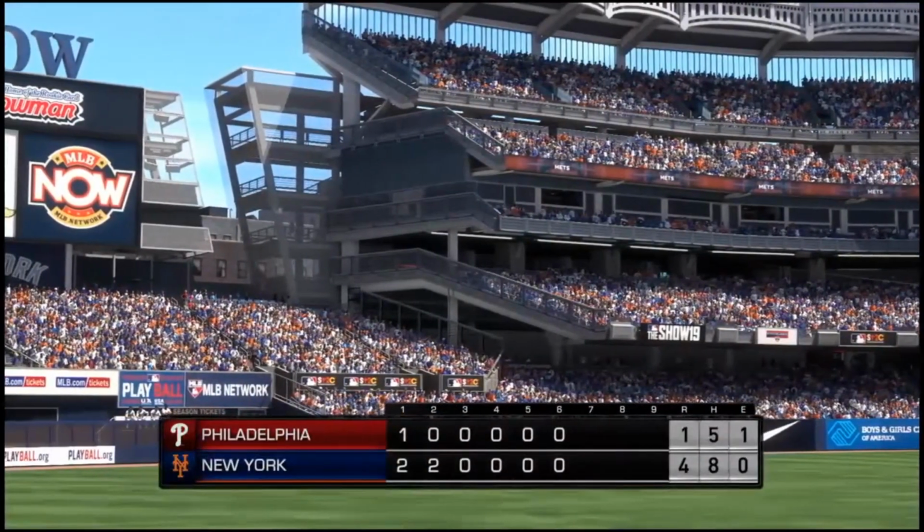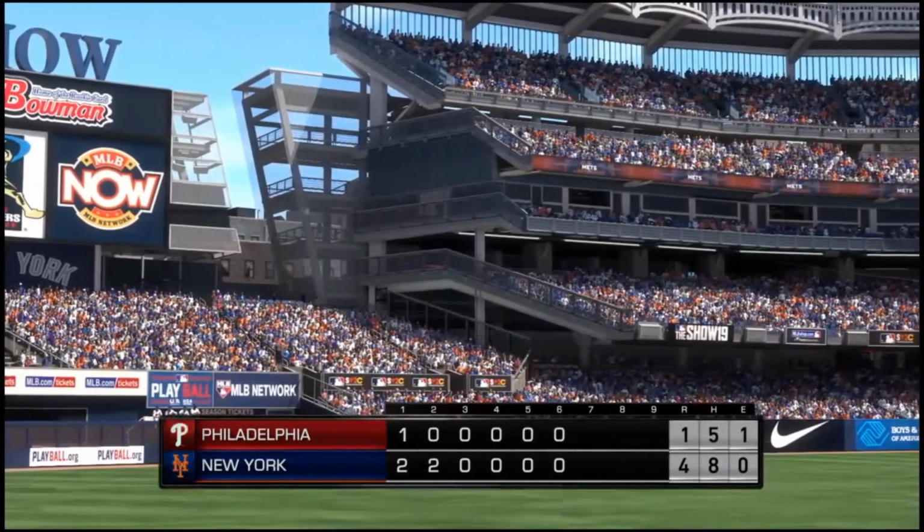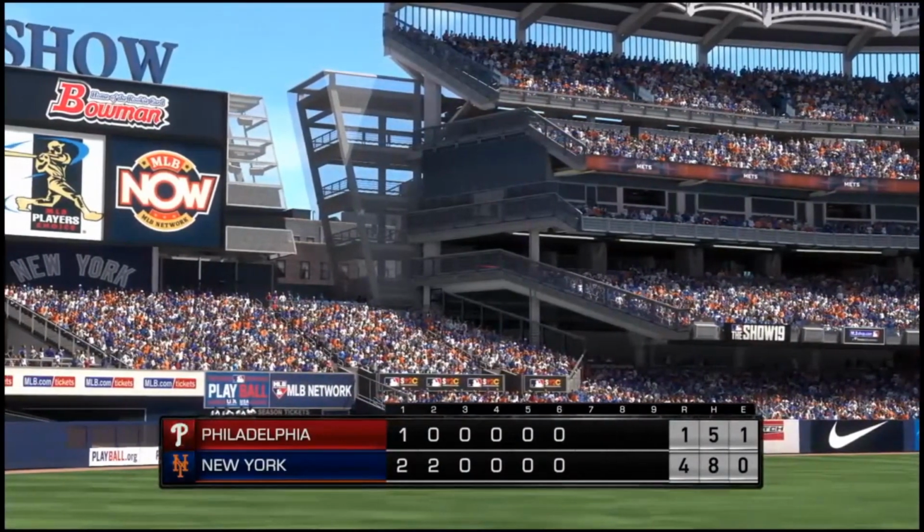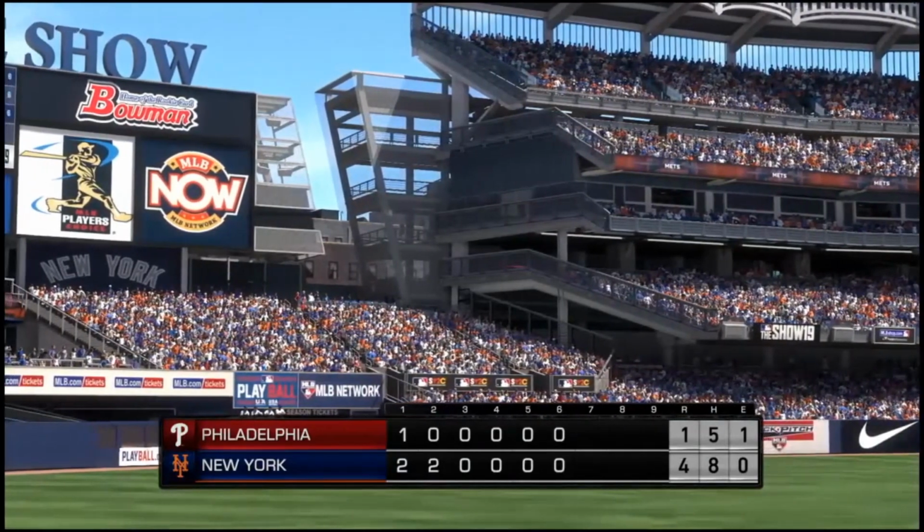Back here in the Bronx, getting set for the 7th inning now with the Mets out on top. But first, let's check out the game summary through the first 6 innings of baseball.